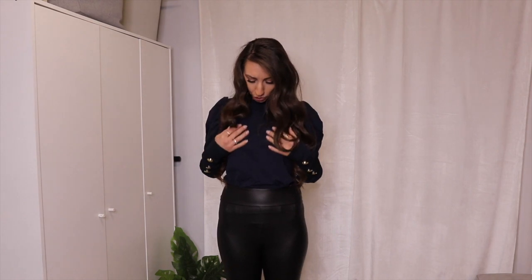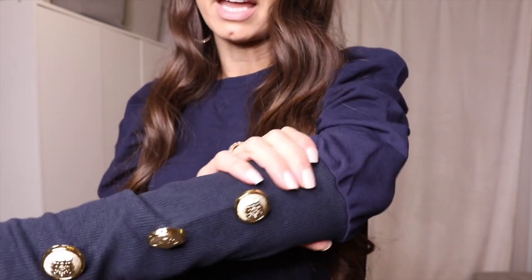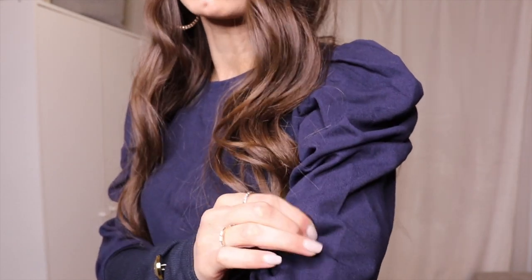I ordered this blue shirt because this is something I also saw last year and I saw it again this year. And since I'm doing a holiday video, I figured I should probably get it and try it out. It's an extremely pretty shirt. I also love the detailing on the top here. It has these three little buttons, and then this part is a ribbed material, and this part, if you can see the fabric, it's a really, really nice fabric.